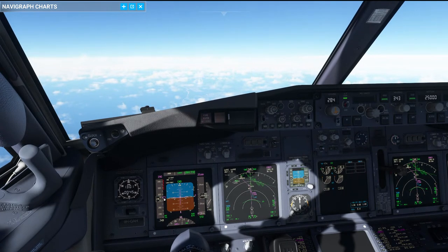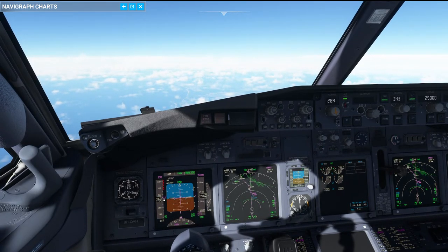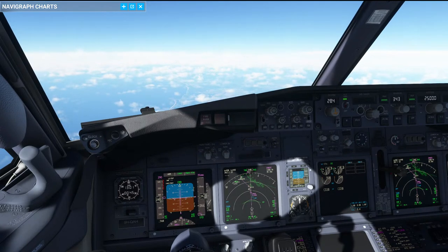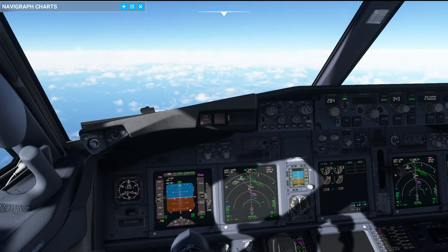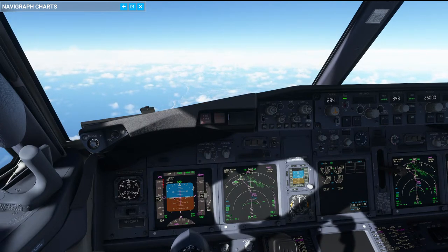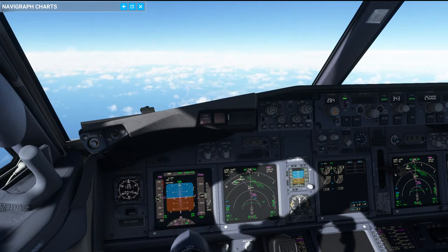So, even though we've gotten our descent clearance like 2 or 3 minutes after we would originally have requested it, we're right back on profile. And we still have quite a bit of margin left. So that's one of the real advantages of just using a very low cost index and therefore having the descent calculated at such a low speed.